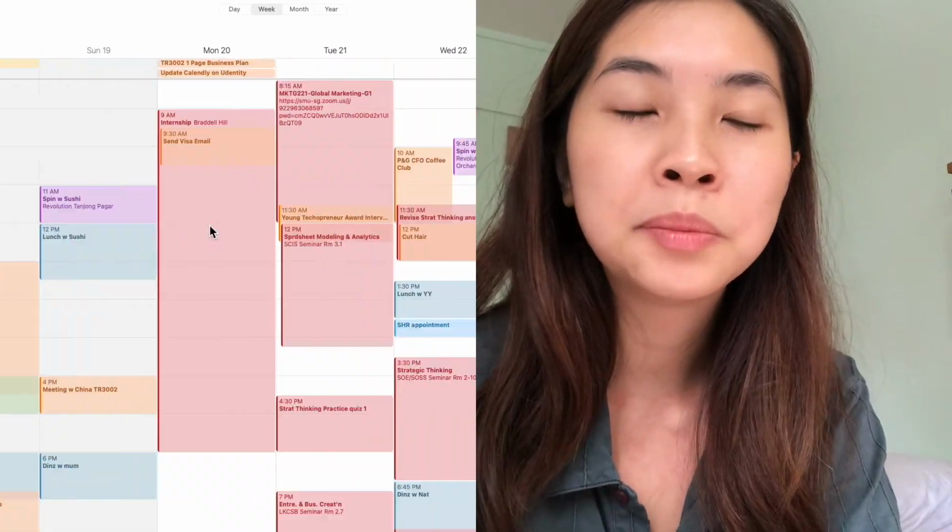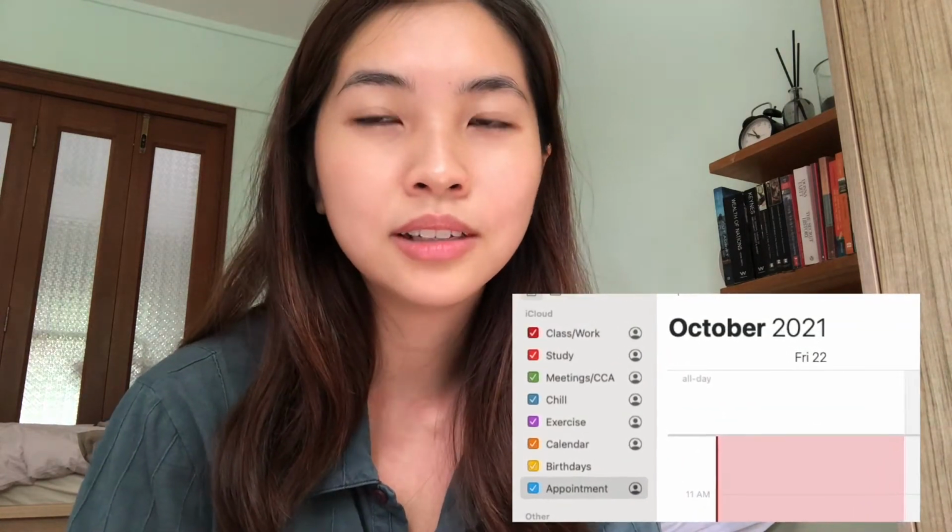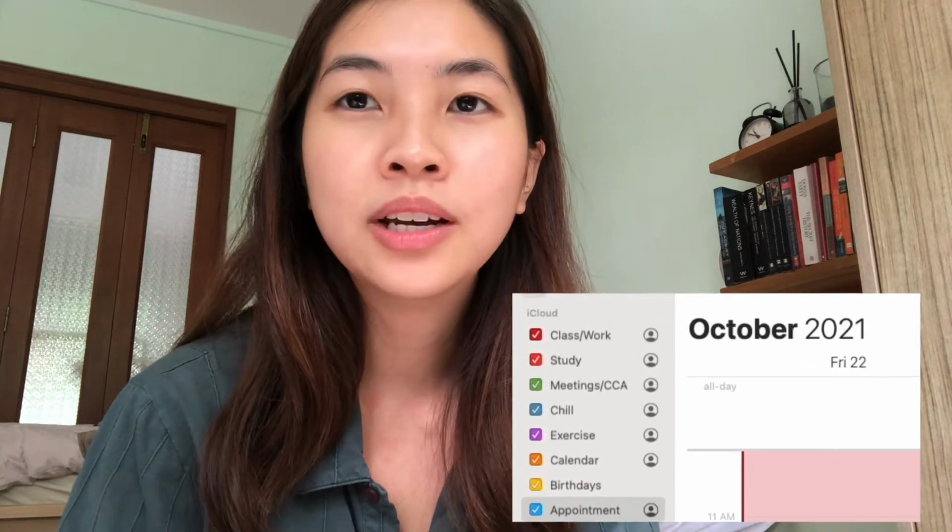So if you see my calendar, it's quite colorful because I color code everything. The color for study and work is red, the color for chill is blue, and the color for exercise is purple. These colors are purposefully very distinct from each other, so I'm able to see how I split up my time. For example, I don't want it to be so red. If I'm already working from 9 to 6 that day, then it's going to be 8 hours of my day that is red. So I want the subsequent hours to only have a little bit more red where I'm revising my work, and then I want to chill.